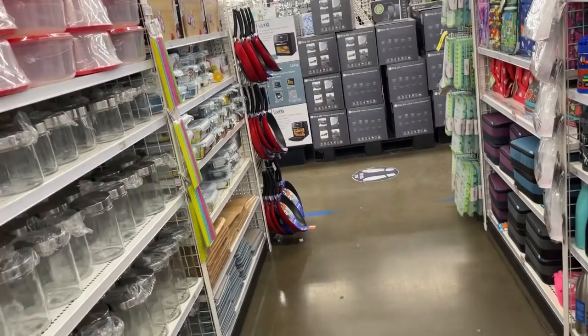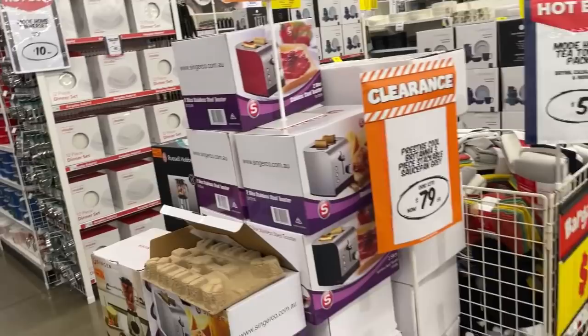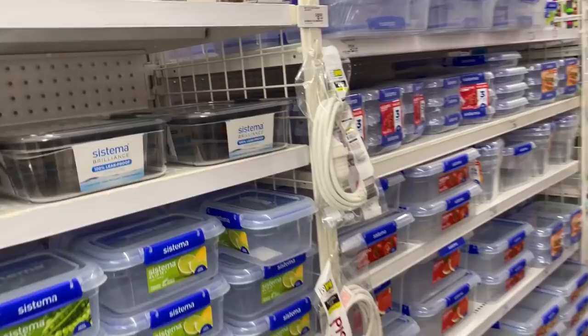Storage, storage, storage for your kitchen. Oh, here we go. The air fryer again. Air fryer, anyone? Can I interest you in a toaster? Would I make a good salesperson? And, of course, all your plastic.